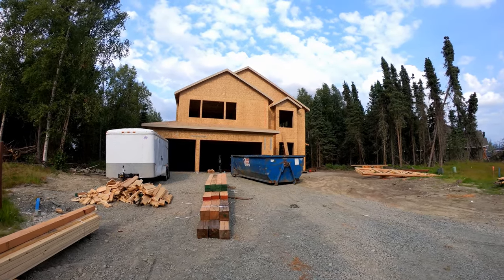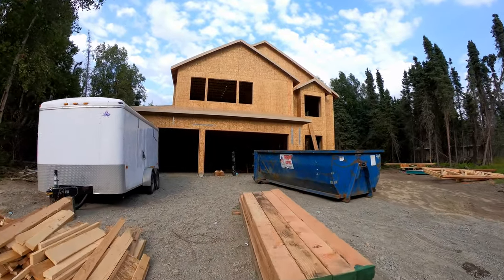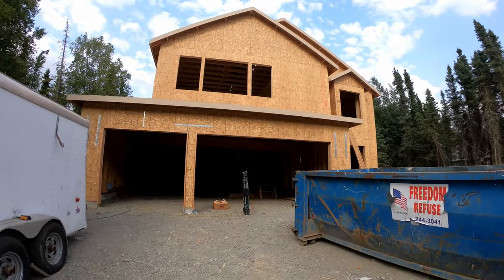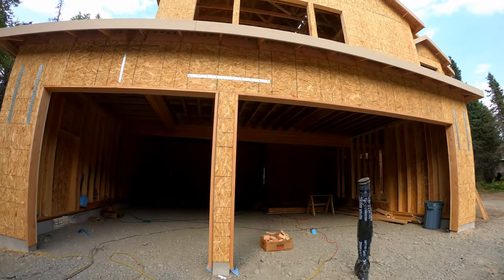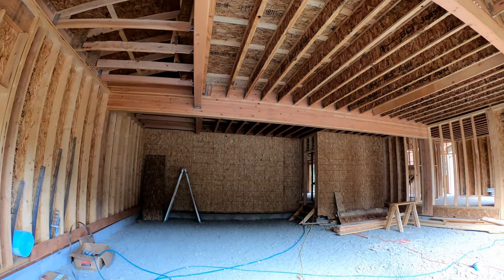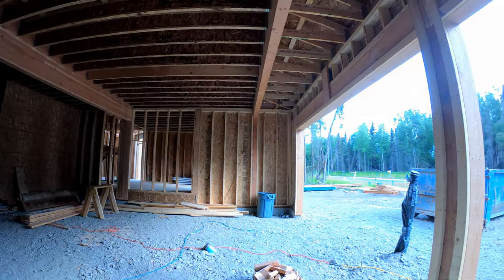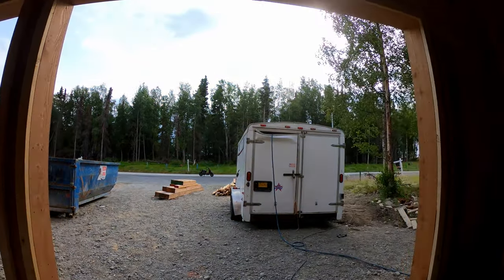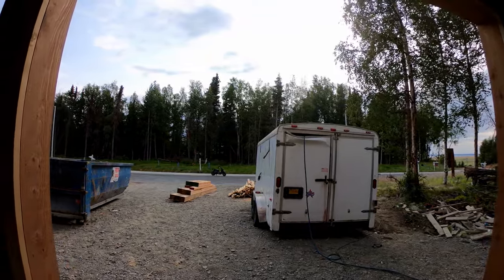So let's do a little walk through here. See what you can get for $1 million. Here's your 3-car garage. So one side is pretty deep right here. I'll show you back looking towards the street. We'll take a walk down here, but the bluff oceanfront is just on the other side of those trees.